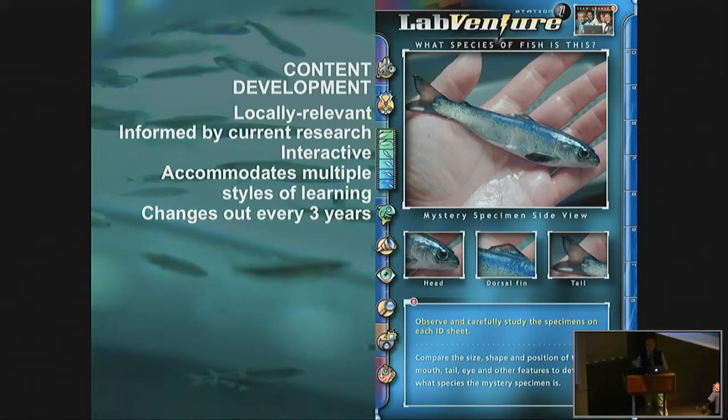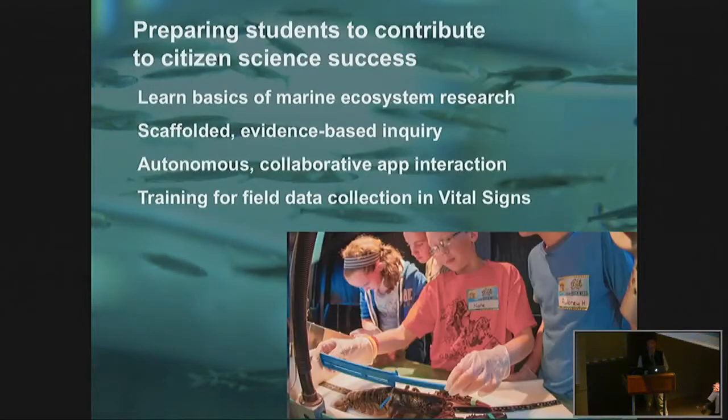So they're constantly thinking about things they're working on that middle schoolers might find interesting. They're also telling us when our ideas are either stupid or wrong. And it's just great to have that direct connection with the science community. So what's the upshot of all this?